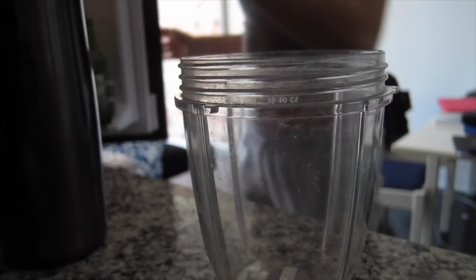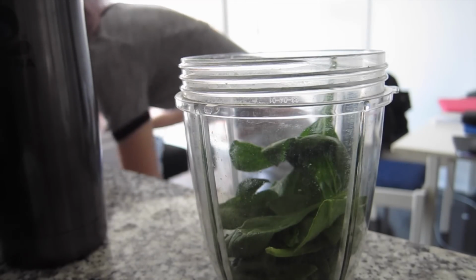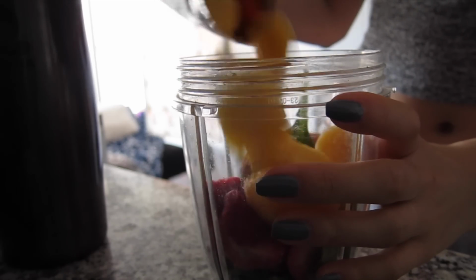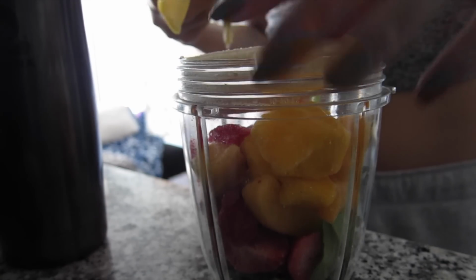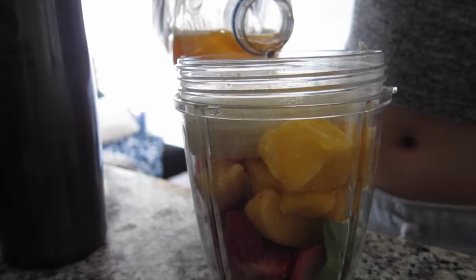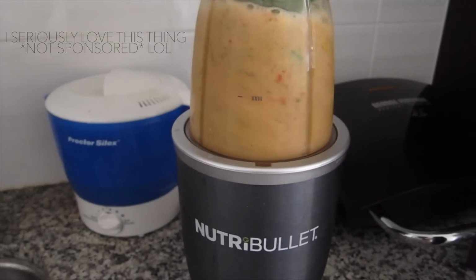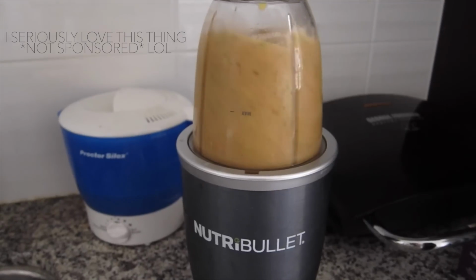I always make a smoothie before I head out, and it usually consists of spinach, some fruits, and then almond milk, but today I am using apple juice because my boyfriend stole all my almond milk. I gave him a lot of shit for it. Then I grab my keys and I'm headed out the door.